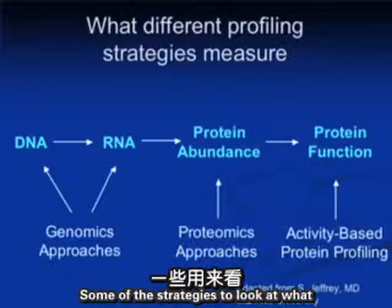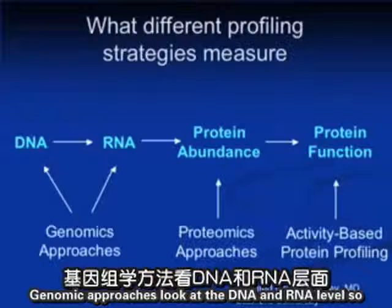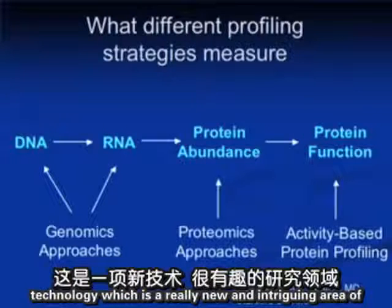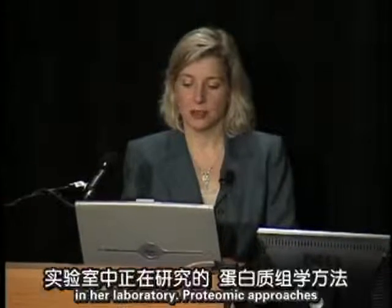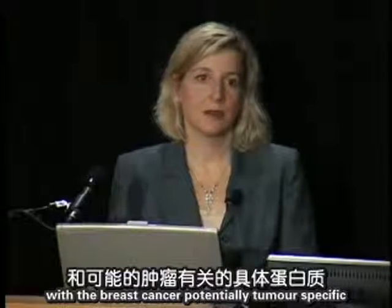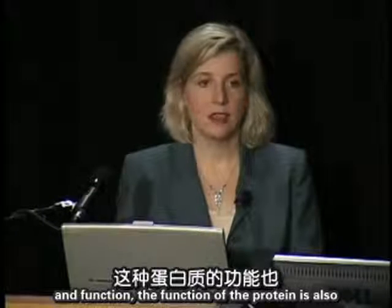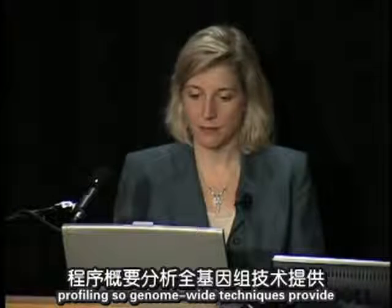Some of the strategies to look at what we call phenotyping or profiling breast cancer cells are shown here. Genomic approaches look at the DNA and RNA level. So I'm sure that most of you have heard about microarray technology, which is a really new and intriguing area of research, and is what Dr. Jeffries is doing in her laboratory. Proteomic approaches look at overexpression of proteins on the cancer cell to be able to identify proteins that are associated with the breast cancer, potentially tumor-specific proteins, and to understand the biology of the cancer. And the function of the protein is also actively being looked at in activity-based protein profiling.